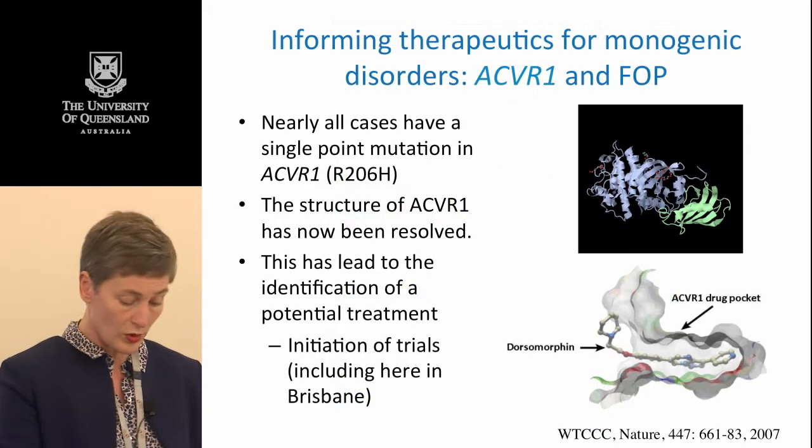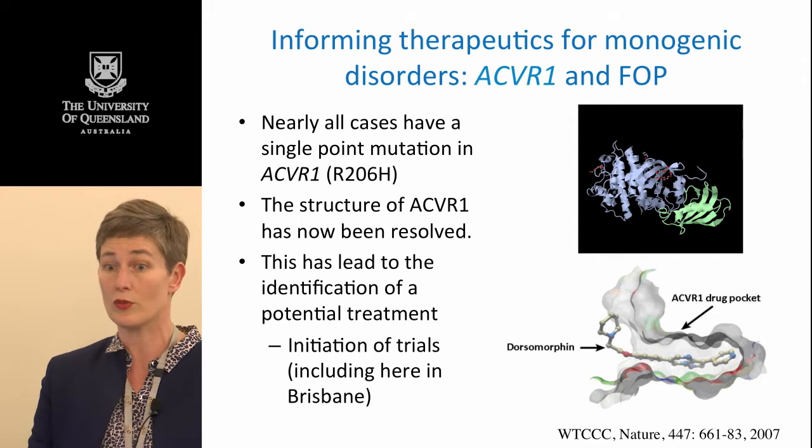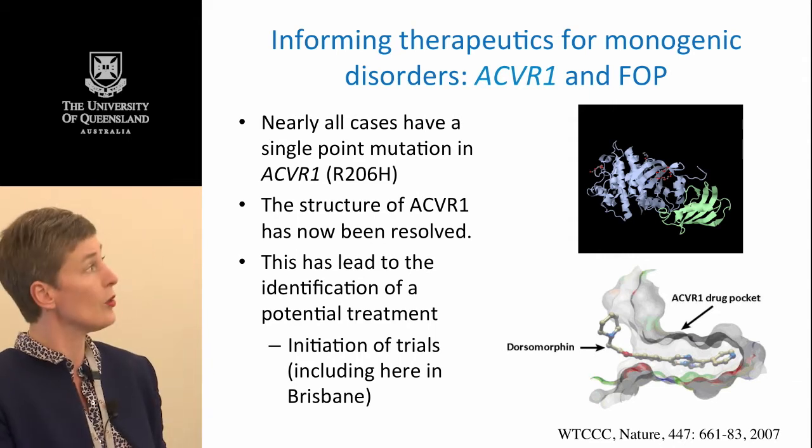The relevance of that was that nearly all cases have this mutation. So you can tell whether somebody's going to have this at birth. You don't have to just look for the big toe and watch what goes on.